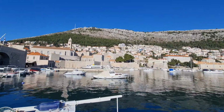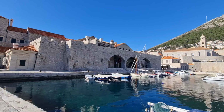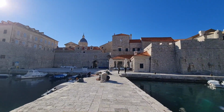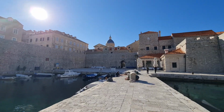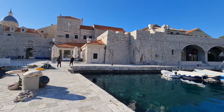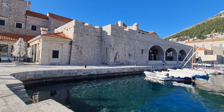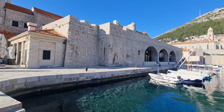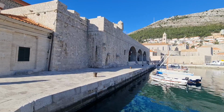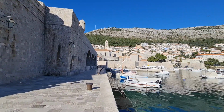I hope you're enjoying all of this as much as I am in this beautiful, glorious, sunny day here in Dubrovnik. And the majority of the days here are sunny. Let's walk across the old harbor so I can show you from where the first citizens of Dubrovnik came from, and then we will end our small presentation of this beautiful town.